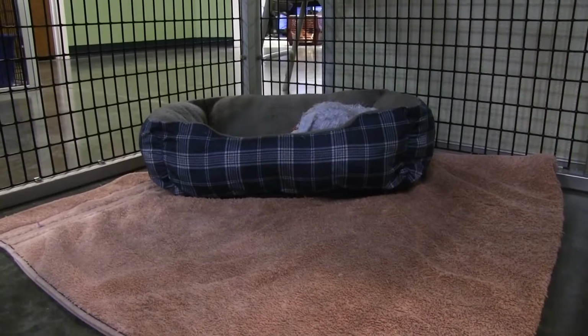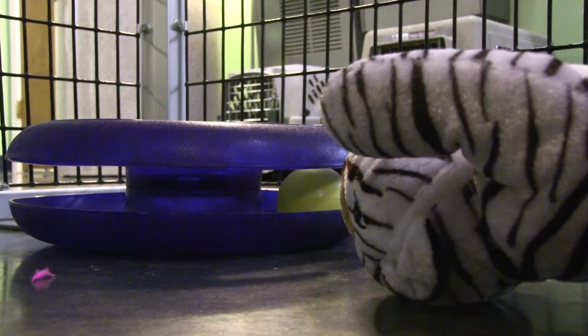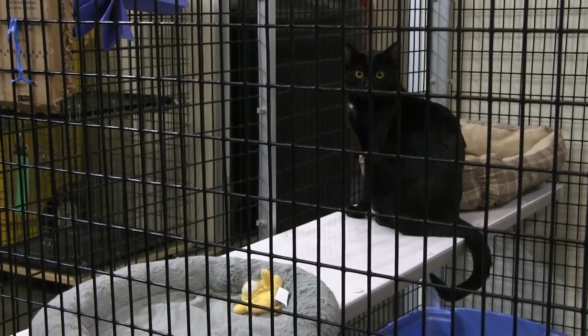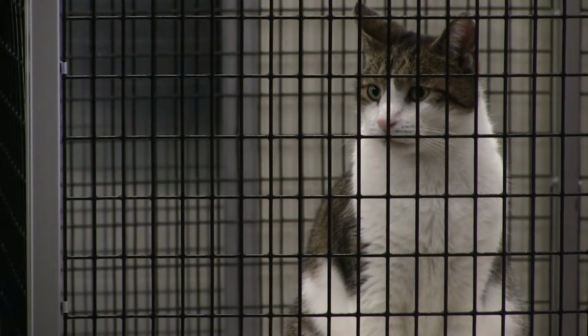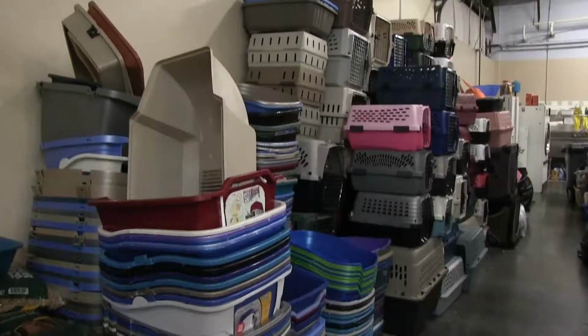Each has 2 towels, a litter box with appropriate litter, a bed, and a combination of hard and soft toys. To keep the cats healthy and happy, we have a 2-hour volunteer cleaning shift every day. During these shifts, each cat's enclosure is thoroughly cleaned, the litter box is scooped, and the water bowl is emptied and wiped out. Once per week, litter boxes are changed completely and the food and water bowls are replaced.